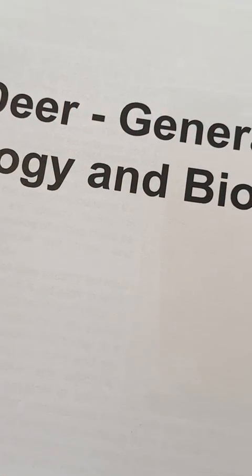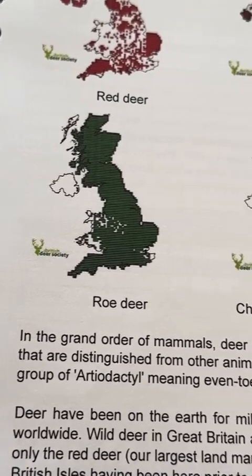So the deer stalking certificate culminates with 5 assessments, and I won't go into them now, but the manual itself does detail this, and you can find an overview on my website. And then from there, you will go through topics such as firearms and deer stalking safety, general ecology and biology of deer signs, and then you've got the ecology and the biology of all of the 6 UK deer species. Then you've got firearms legislation. Then you've got deer legislation in England and Wales, Scotland, and Northern Ireland.